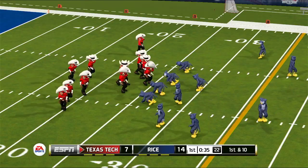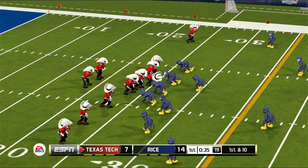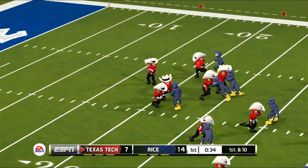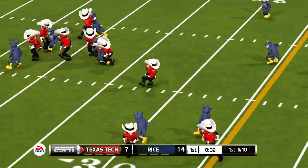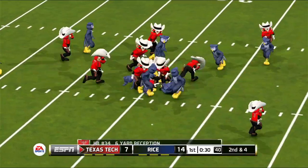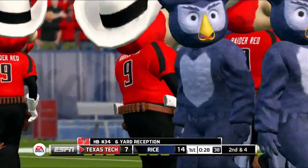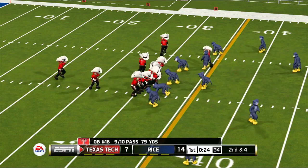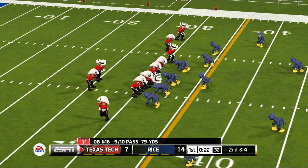I think we saw the effects of what a long drive can do to a defense the last time this offense was out on the field. They took that football and drove the length of the field to put points up on the board. I think it really started to affect not only the psyche of this defense, but maybe even the conditioning, where they started to get a little bit fatigued.